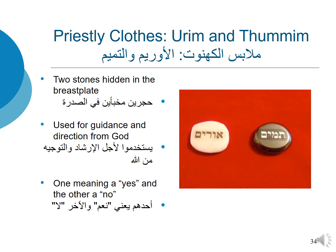Urim means light. And Thummim means darkness. So one likely theory is that the Urim stone was white and meant yes, while the Thummim stone was black and meant no.